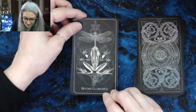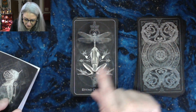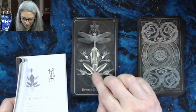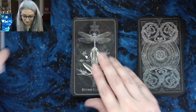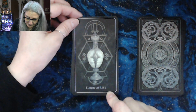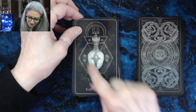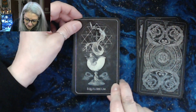Here's divine guidance with a frog. I'm curious. I'm going to look because there are several little sigil-looking things here, and I want to find out which one is. Okay, so it's the thing that's on the frog, not these that are the sigil. Elixir of life. Wow. Look at it. Looks like whatever this pitcher or bottle is made of, it's just glowing on screen. And that's what it looks like. There's light coming from within the bottle. I like that. Equilibrium. The big splash of water.